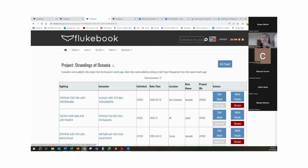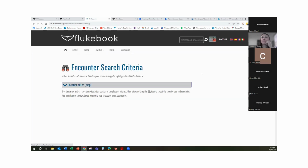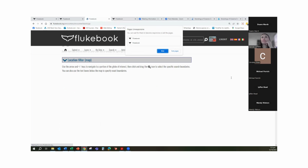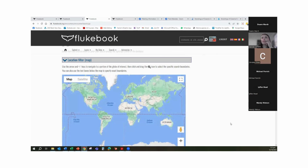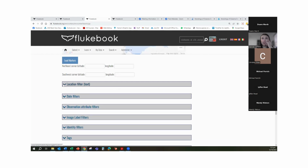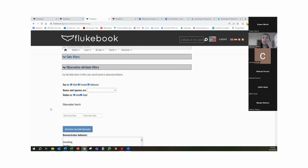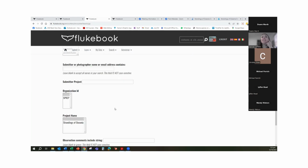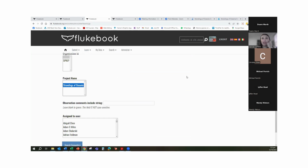The other way to look at the data is to do a search. So you can do an encounter search. This takes a minute to load. I apologise. So you can search within the map or by the country, date, the species, or maybe who submitted it. But easiest for us is to look by the project.